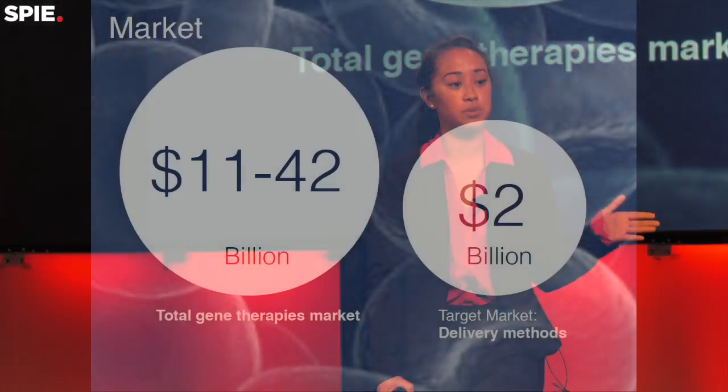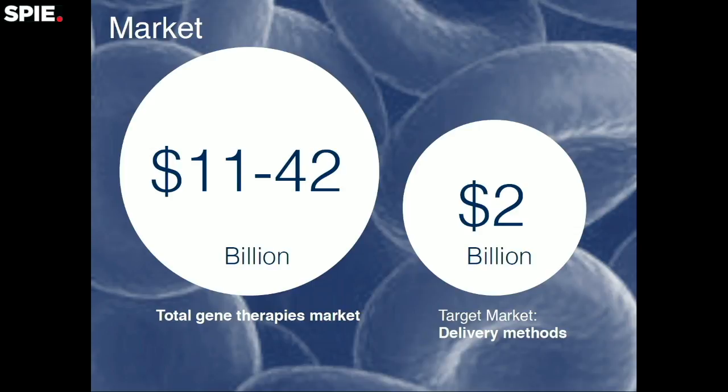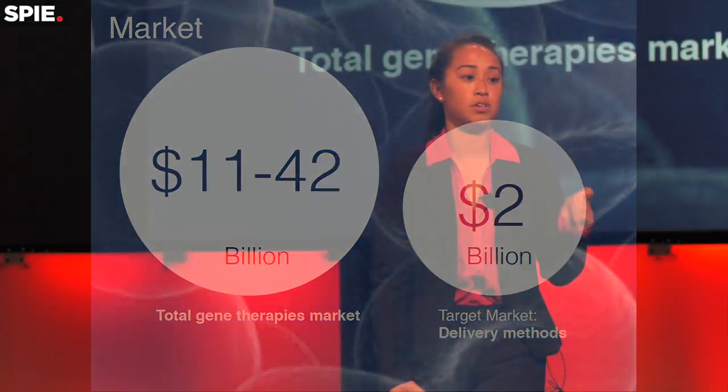After that has happened, we will work with gene editing companies to market our device to hospitals and doctors to be used to treat their patients. And there's a massive market for this. These are projected estimates for 2020, and the total gene therapies market is estimated to be between $11 and $42 billion. Of that, $2 billion is estimated to be devoted to delivery methods alone.